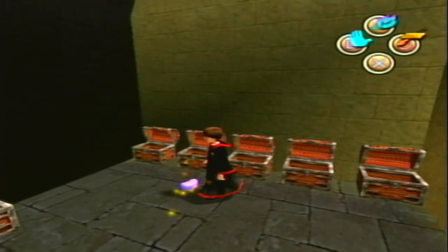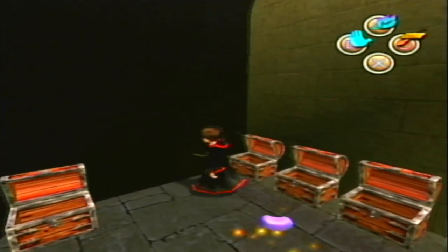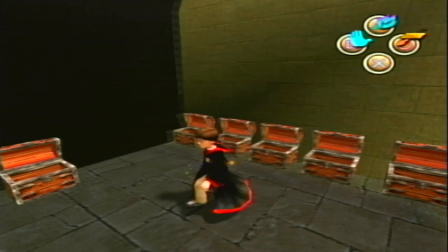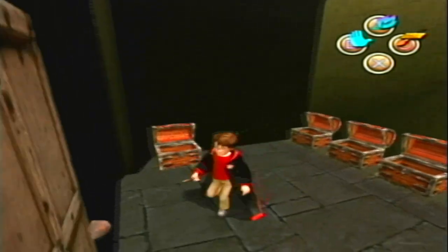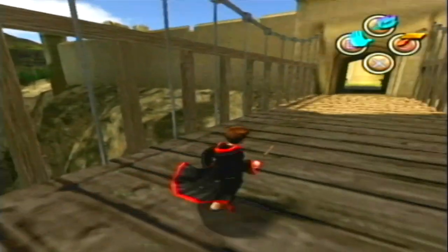Now I can carry even more beans. Wait, what? There's like an even extra bean there. Well, grab that bean just to eat it, I guess. Alrighty though, there we have it, 200 beans.